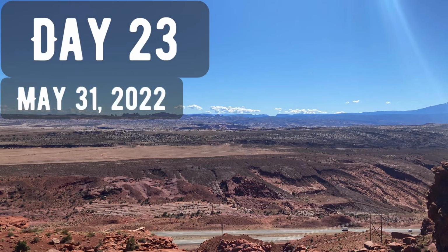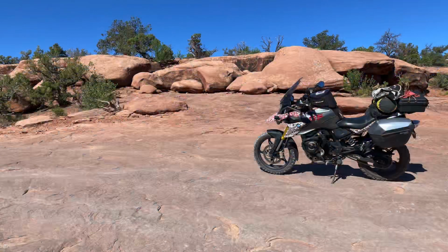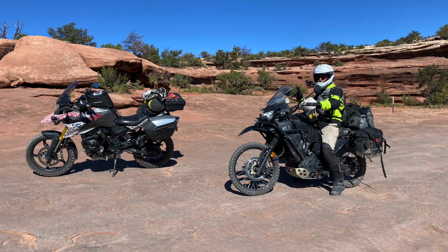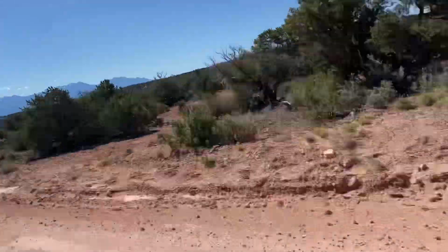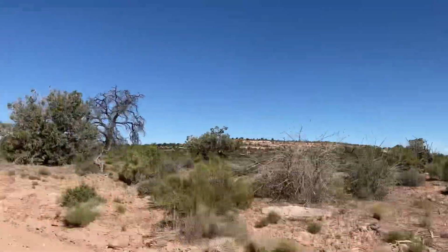Day 23 starts with a run out of Moab. We had a good night's rest, we got a pocket full of eye wash, and it's time for Adam and I to explore and try our great escape. With my Sena still not taking a charge, you're going to get more handheld footage. Mastering the art of riding with one hand.